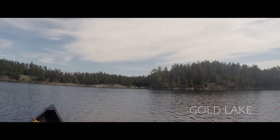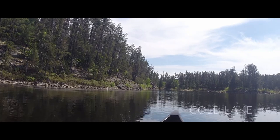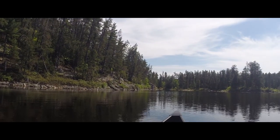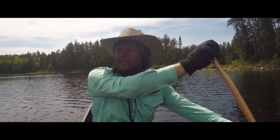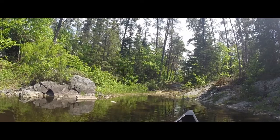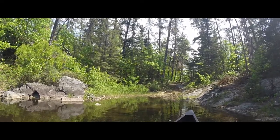It is gonna be just an amazing sight when I finally do get to see it. And it'll be great finding the spot that I'm gonna set up camp for the next 3 or 4 days, and just get to relax and fish. It'd be wonderful. This is the 150-meter portage between Gold Lake into Collins Scott. Second last portage of the day.